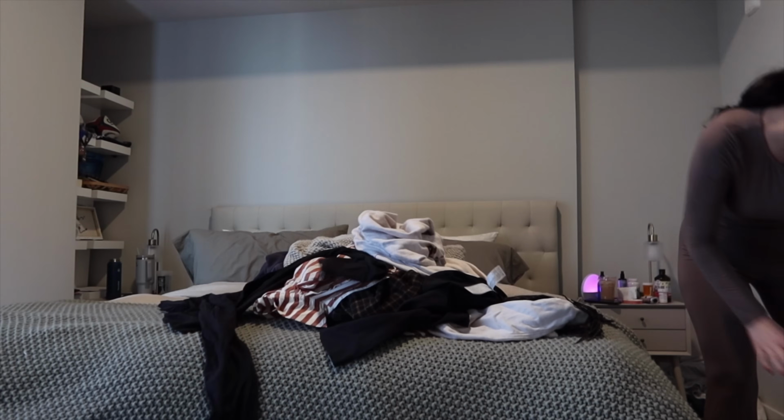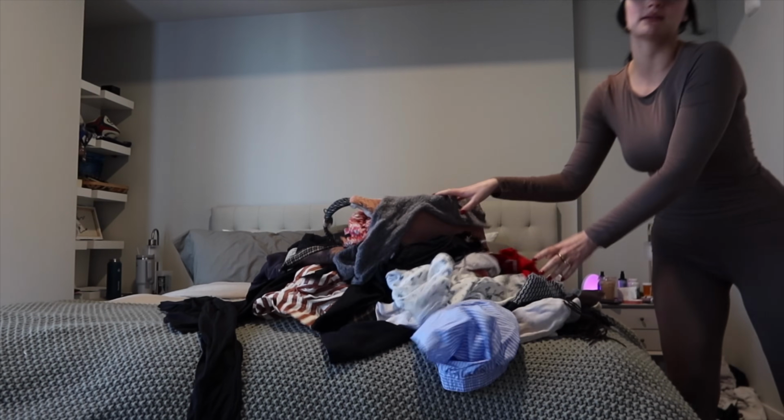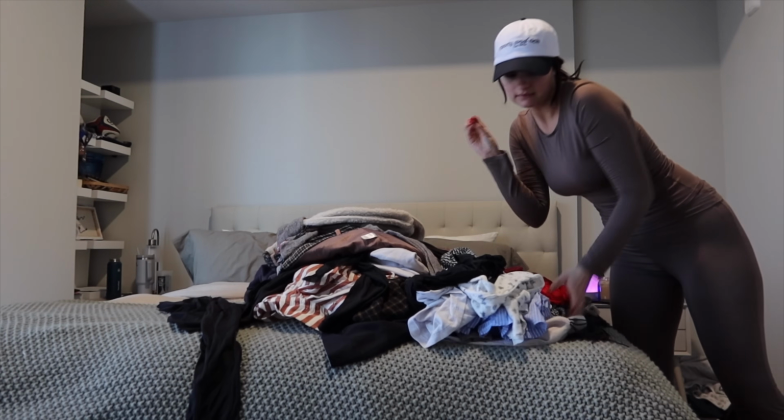All right, time to do this. Please don't judge me on how much clean laundry I have to put away. I don't know why I hate this task so much for something that is a very normal adult thing that everybody has to do. I don't know why it's the one thing that I just like, ugh.